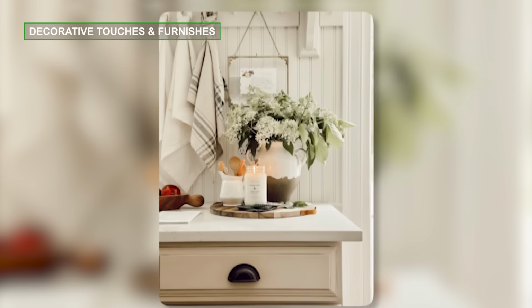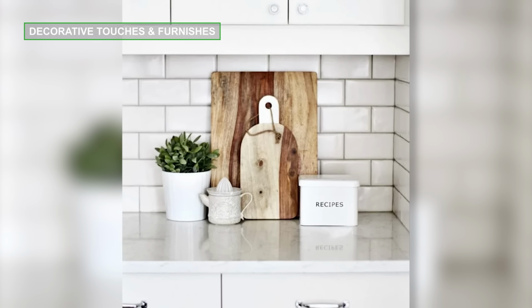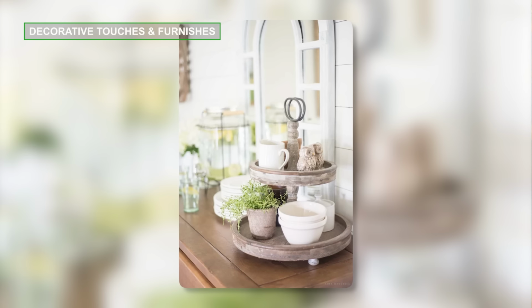Here's my tip. A few decorative vignettes strategically placed around your kitchen can transform a purely functional space into a cozy, high-end environment that welcomes family and guests alike. Now, are you ready for this?